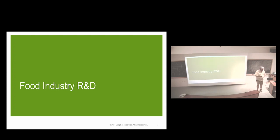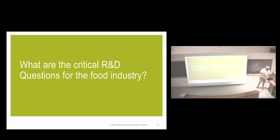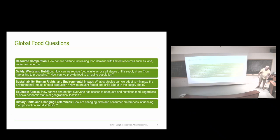But let's think about food industry R&D. What are the critical questions that industry and industry scientists need to solve? We can think of this in two ways, both from the company perspective, but first of all from a society perspective. What are the kind of issues that the world is dealing with? Because companies are going to have to deal with these as well. If we want to have thriving companies and thriving societies in the future, these are the things that will need to be answered.